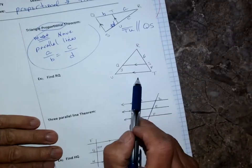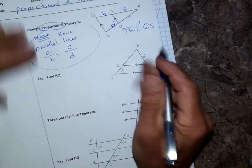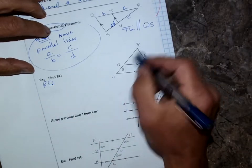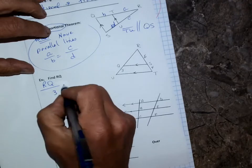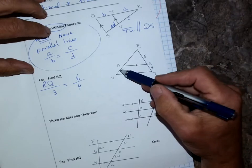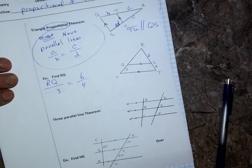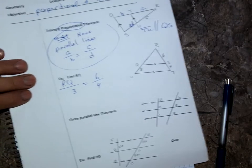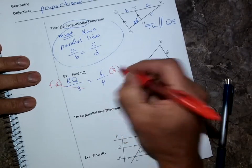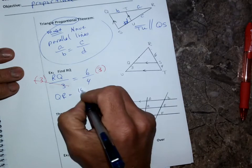Okay, they're parallel, which they need to be, and I can just set it up. We'll just leave it as QR, what the heck. We can go QR, or RQ, same thing, goes to 3 as 6 goes to 4. I'll say it again. This side goes to this side as this side goes to this side, okay? And if I want to solve for QR, well, that's easy. I'm just going to multiply by 3 to solve. Multiply by 3. Multiply by 3. And I'll get 18 over 4. So I'll get QR is equal to 18 over 4.